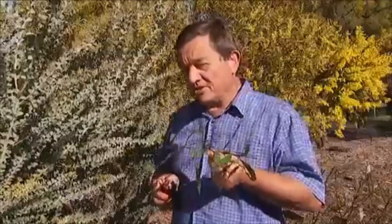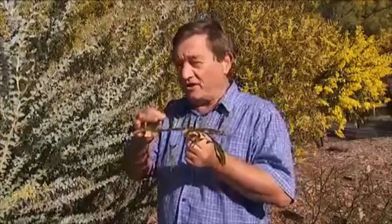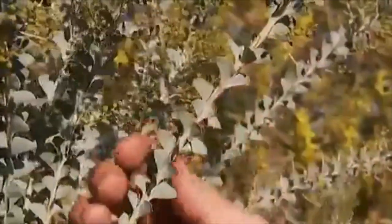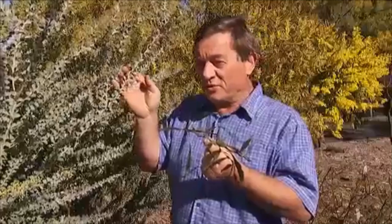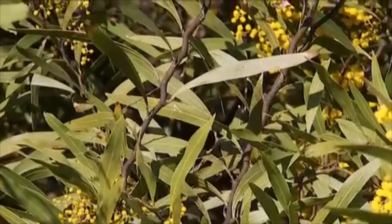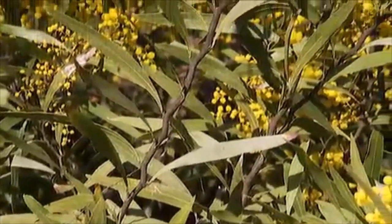The leaves of most acacia species are botanically not leaves at all. They're flattened leaf stalks called phyllodes. Now, the advantage of this is that they're tough and leathery structures that are very resistant to moisture loss, making them one of the most drought-tolerant plants you can get for your garden.